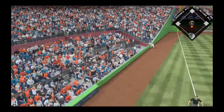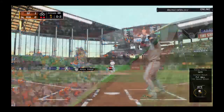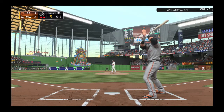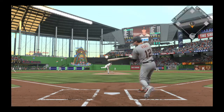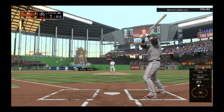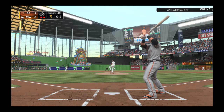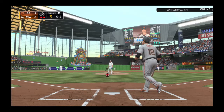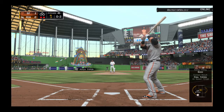Squared that one up just a little late. 0-2 count. Here's the pitch. Did a good job to shorten up and protect the plate, and he'll have another shot at it here. Chopped foul at the plate, and he stays alive, still 0-2.